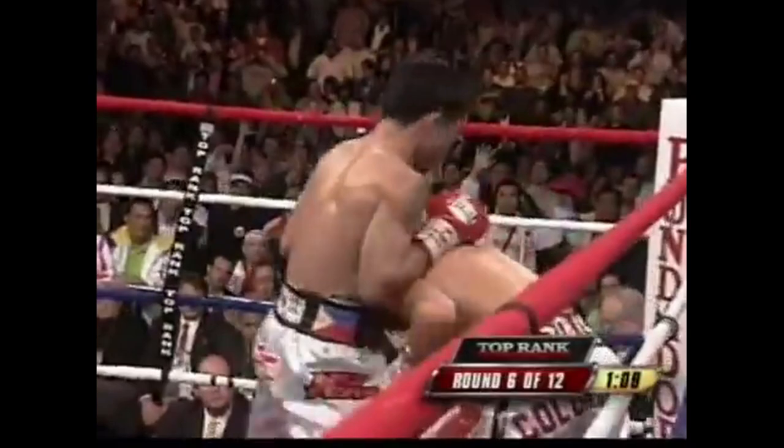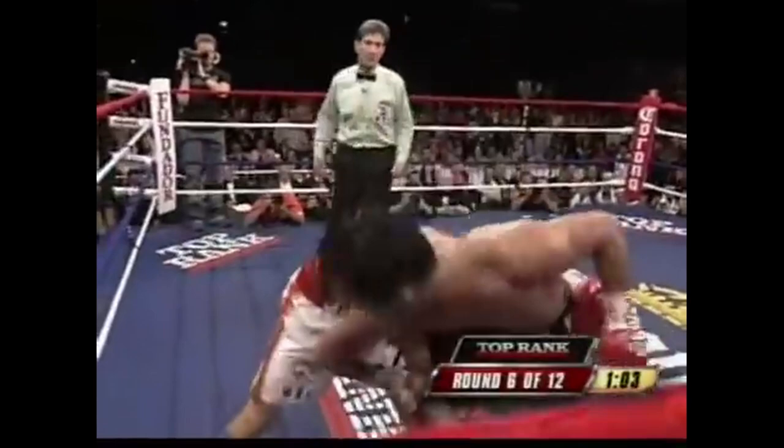That clash of heads and the cut over the eye woke up Manny Pacquiao. He is a tiger here in round six, and Jorge Solis is in trouble.